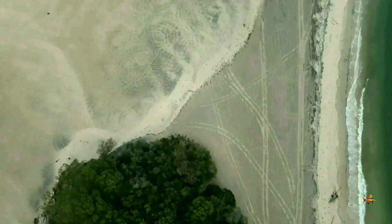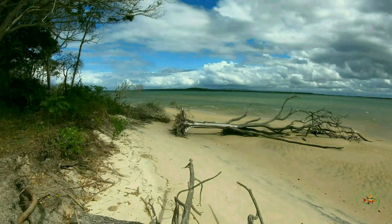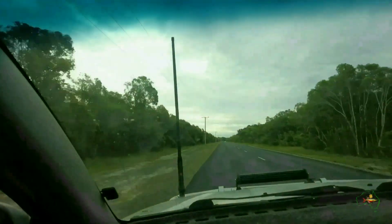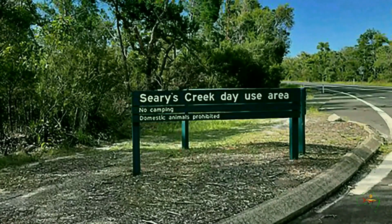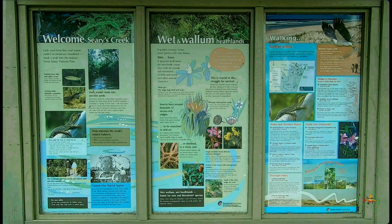Cooloola has gone through a lot of changes over the last 150 years through timber getting, agriculture and sand mining. Today Cooloola protects some valuable ecosystem remnants, and we are going to explore one of its nicest in this video, Searys Creek. Patrick Seary was a timber getter from the 1860s who explored this region, which now bears his name.